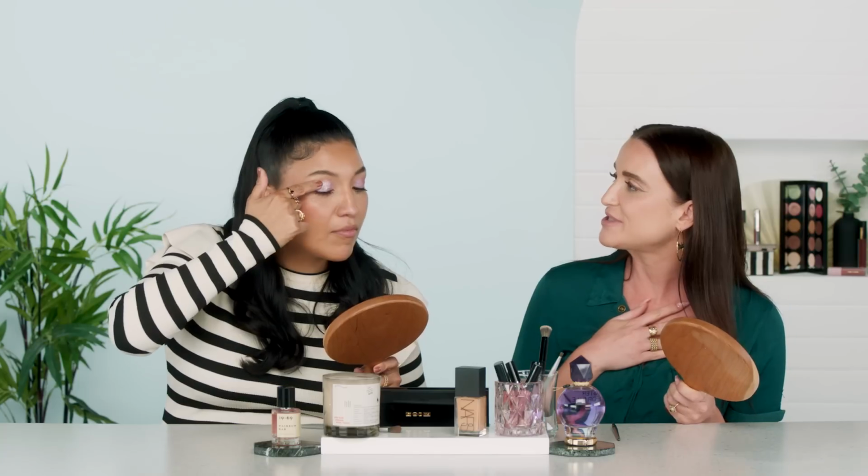You know what it reminds me of is when I was little and first experimenting with eyeshadows. That would have been my dream color, and it still is. That's so pretty. Okay, I'm gonna do a little bit of this bronzy shimmer just to tap on my lid. I think we actually did a really good job of showing two completely different looks from the same palette.